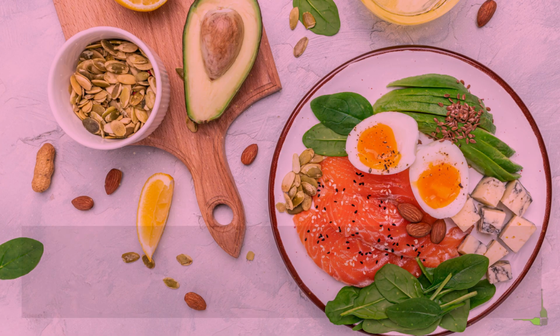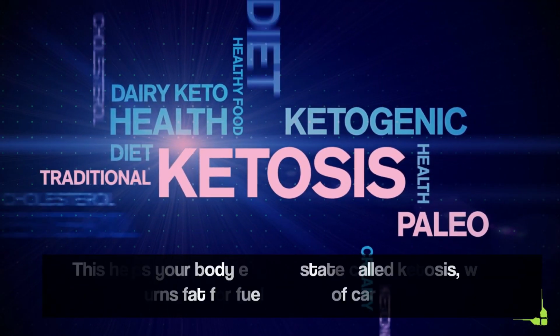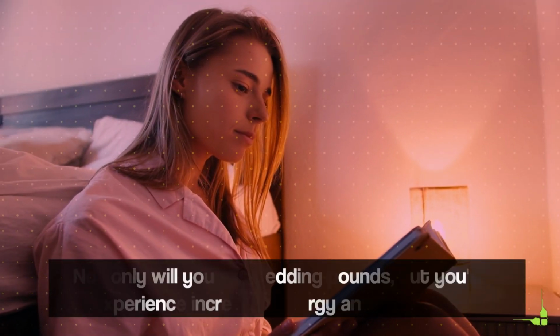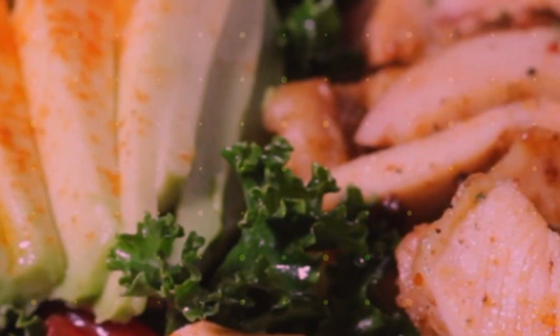With a custom keto diet, you'll be eating foods that are low in carbohydrates and high in healthy fats. This helps your body enter a state called ketosis, where it burns fat for fuel instead of carbohydrates. Not only will you be shedding pounds, but you'll also experience increased energy and mental clarity.